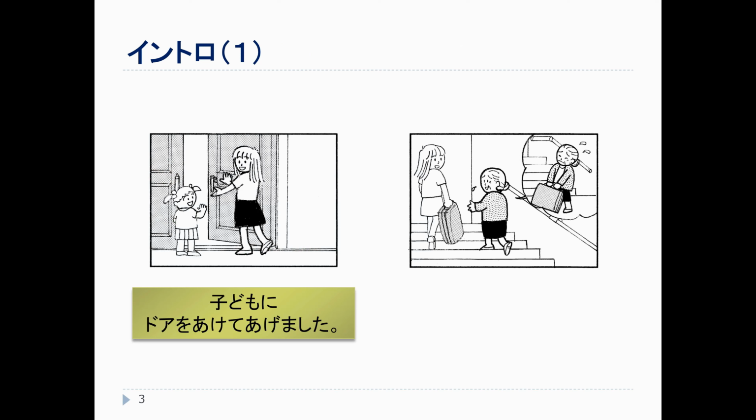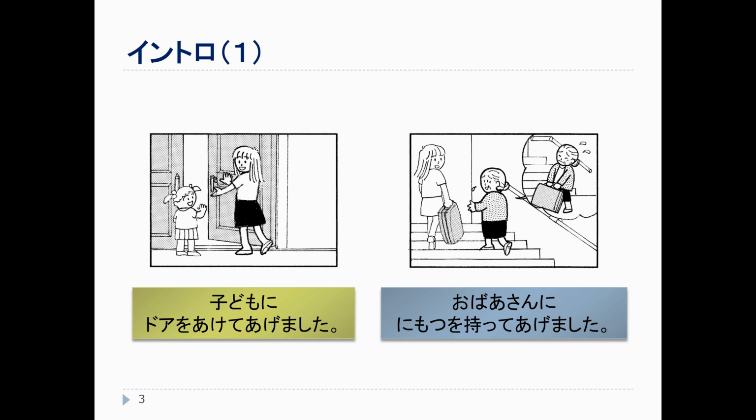子供にドアを開けてあげました。How about this next one? おばあさんに荷物を持ってあげました。This te form plus あげます is something we will talk about today.